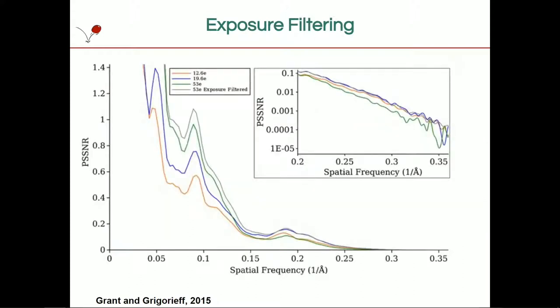So this orange curve here is very, very low dose, and this green curve here is very, very high dose. And what we're plotting here is signal-to-noise ratio. So you can see for very, very high dose, you have much higher signal-to-noise ratio at low resolution. But as you go to higher and higher resolution, these lines actually cross, and you end up with much lower signal-to-noise ratio at high resolution.